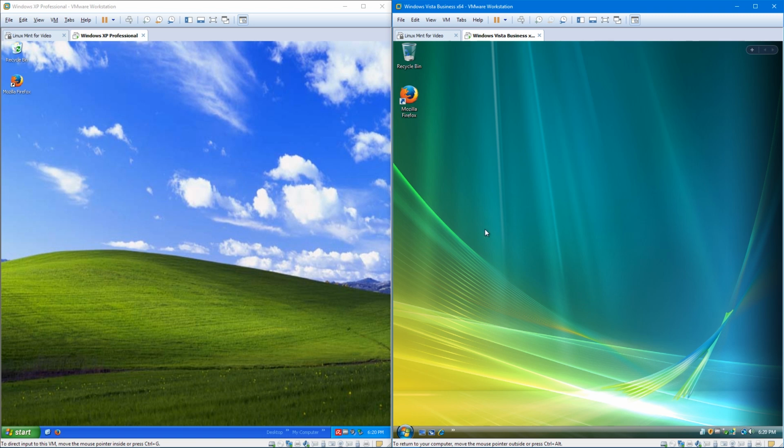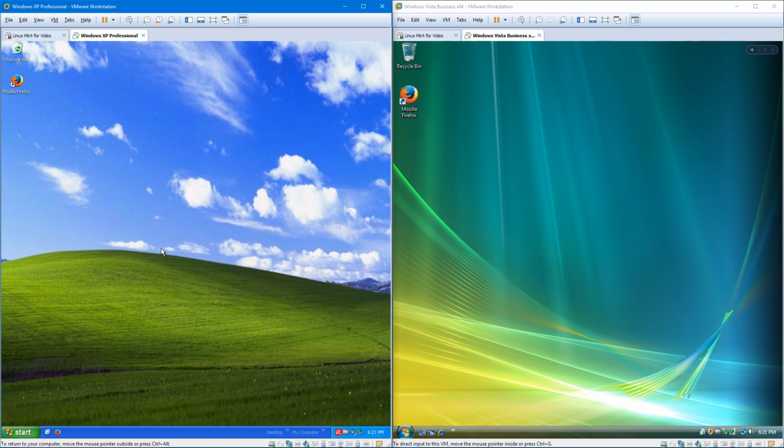So, once again, Vista is good for newer hardware, XP is good for older hardware, and that is my final verdict on both operating systems.